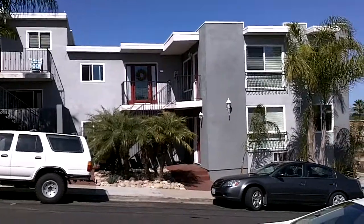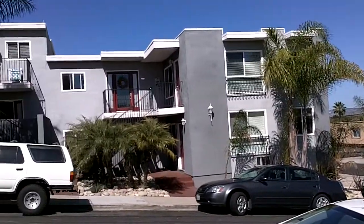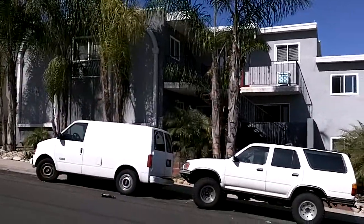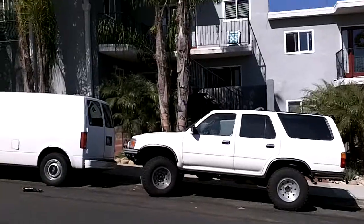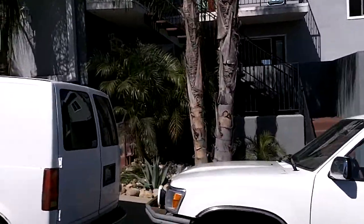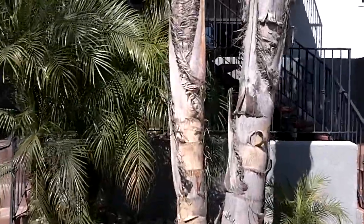I am over here today at a condo in the Ocean Beach area. The address on this one is 4407 Temecula Street, and it's unit number 392107. Just a little bit about this complex.